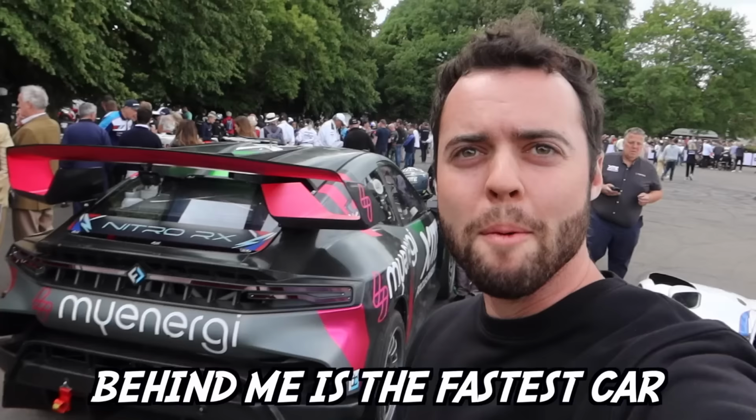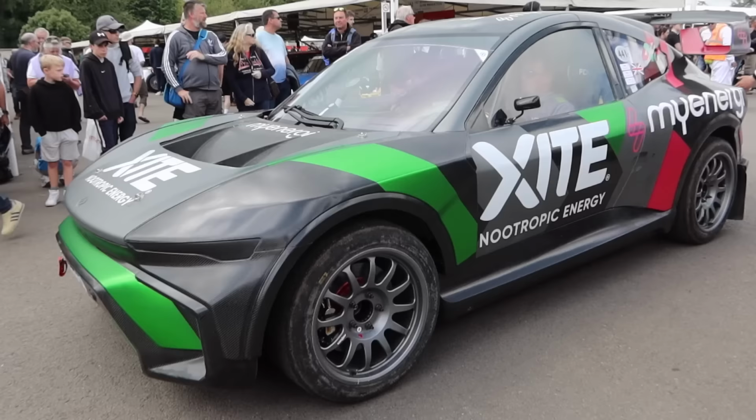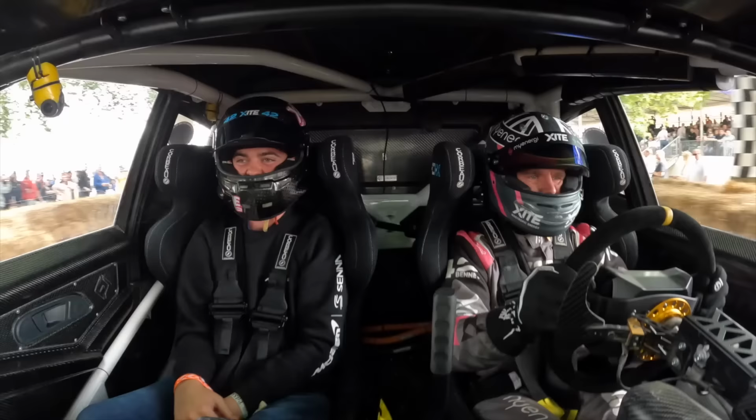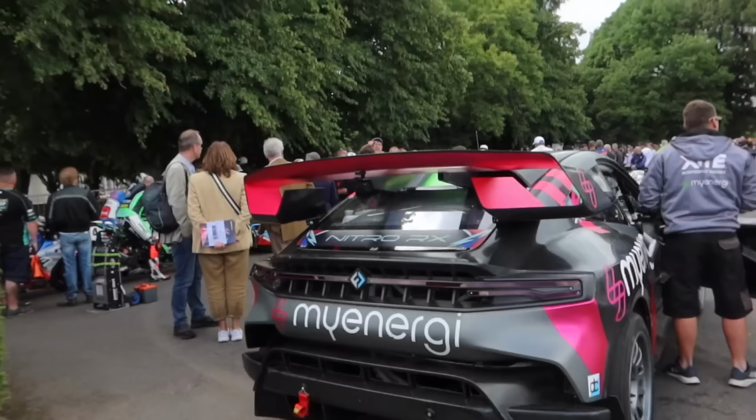Behind me is the fastest car I have ever been in. It's called the FC1. It's an all-electric rally car with 1,070 horsepower. And get this, it does 0 to 60 miles an hour in 1.4 seconds. That's right, not 2.4, 1.4 seconds. It's all-wheel drive and can pull 3 G's in the corner, and we're about to go up the hill.